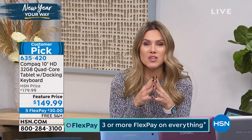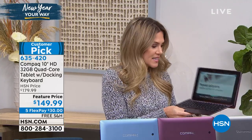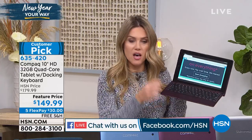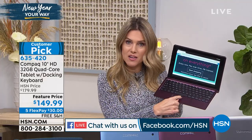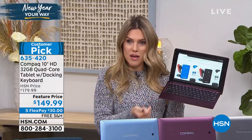I want you to get this home because I want you to try it. I want you to feel the quality of it. I want you to see how lightweight it is, how easy and user-friendly it is. That dual camera, I just love. I love that it has the keyboard. In addition, you've also got that little trackpad down here. So if you wanted to use a wireless mouse, you could, but you've got this little trackpad at the bottom.